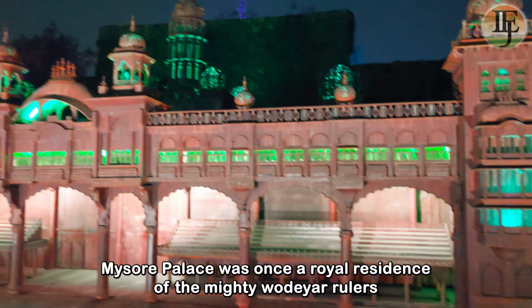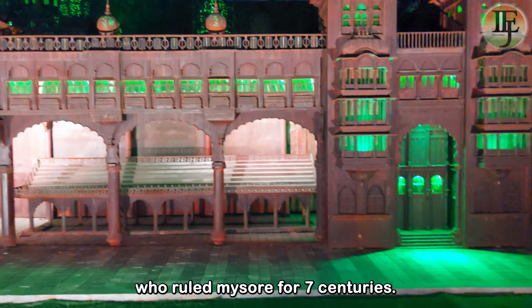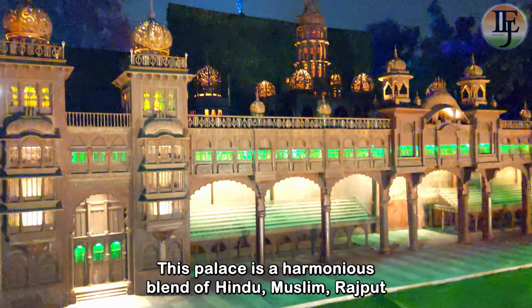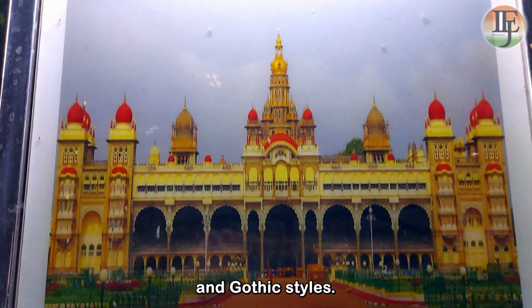Mysore Palace was once a royal residence of the mighty Wodeyar rulers who ruled Mysore for 7 centuries. This palace is a harmonious blend of Hindu, Muslim, Rajput and Gothic styles.